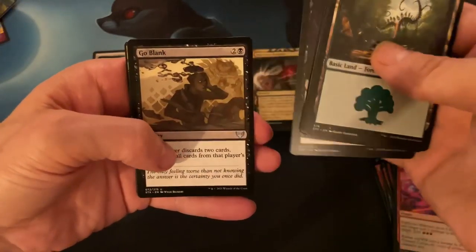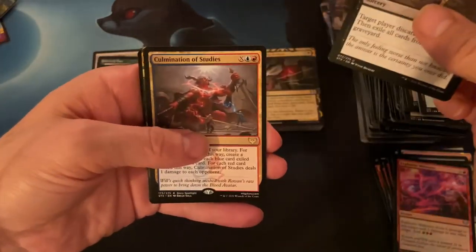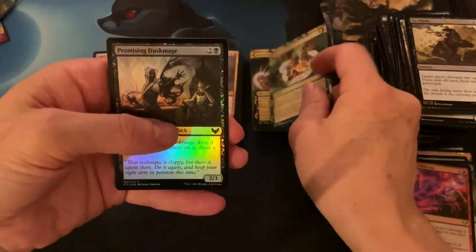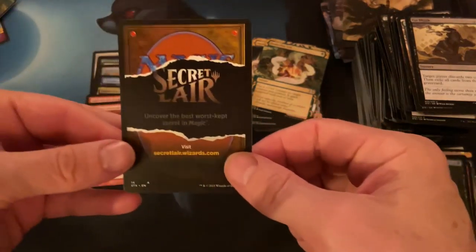Mentor's guidance, test of talents, flunk. It's what I did in school. Go blank, everything I did on every single test. Combination of studies, Snakeskin Veil, Promising Duskmage, and a Secret Lair promo card.